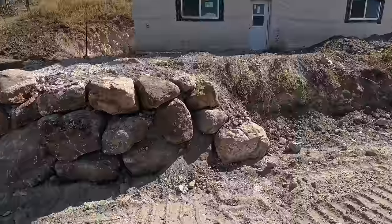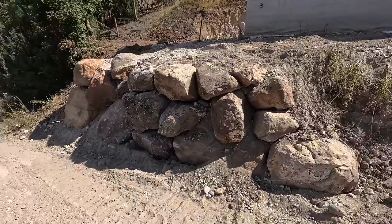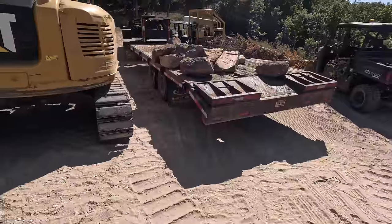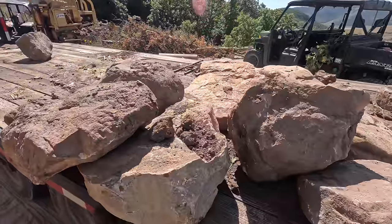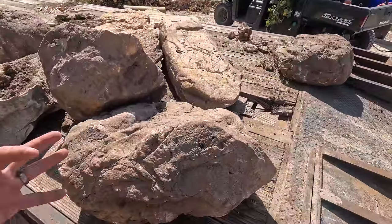That's how it's looking so far. We got to come up still another about a foot and a half in elevation here, but I got quite a few filler rocks on the back of the trailer there. I call them filler rocks because they look huge, but they just don't add up to much when it comes to a wall like this. But they work great for topping out.